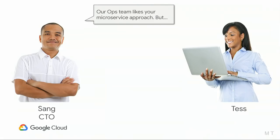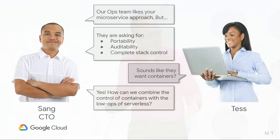OK, so Sang says, good. That will work. And I talked to the ops team. They really like this microservice approach. But, Tess, those cloud functions we had before, JavaScript, we uploaded them to Google. We didn't really know where and when they were running. The ops team, they want to be a little more hands-on and have more control of the stack here. How can we get that with your microservice approach, Tess? Tess thinks about it and says, wow, do they want containers? And Sang says, yes, containers is exactly what they want. But you know what?